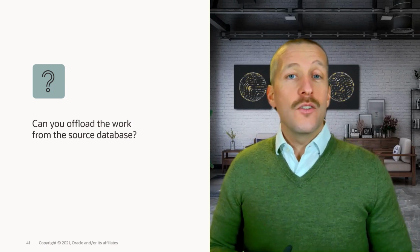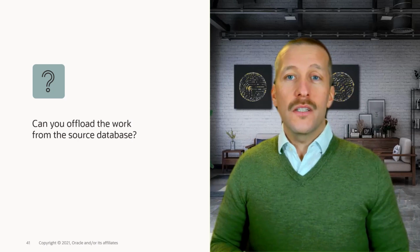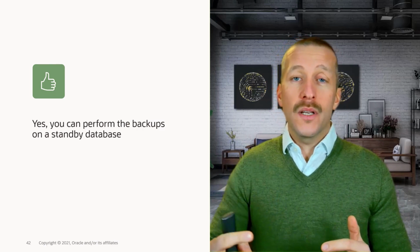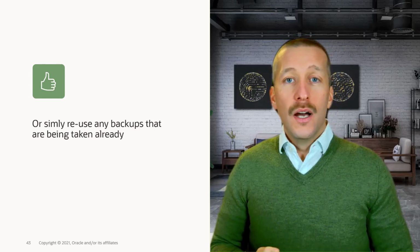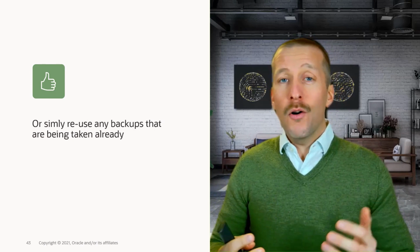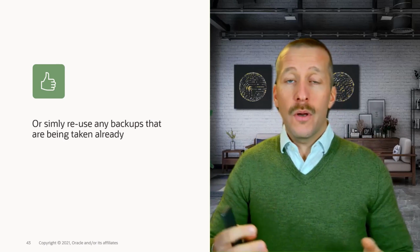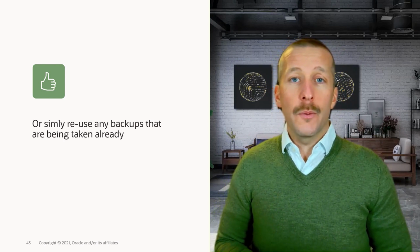Can the work that needs to be done on the source database be offloaded to another system? Yes, you can with this approach, because you can use your standby databases to perform the backups and thus offload the primary source database. Another option is simply to reuse the RMAN backups that you're probably already taking of the database. You can simply fetch them from your storage system, your tape system, or wherever you have the backups, put them on the target server and use those for recovery.